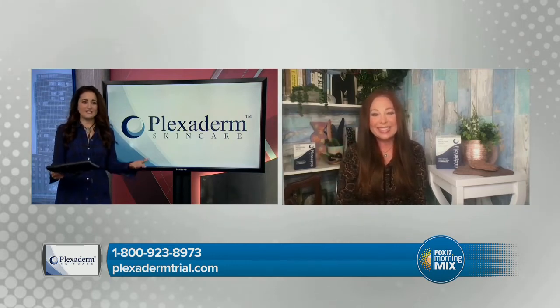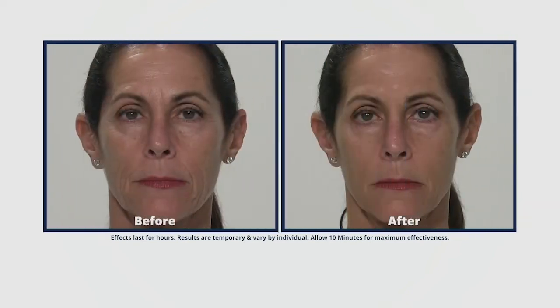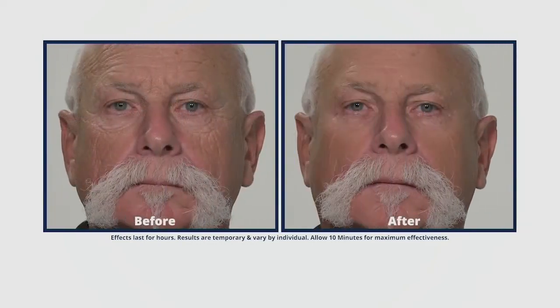Wonderful. Yeah, so just 10 minutes, and we've got some more before and after photos. So just talk to us a little bit about this and some of these people. We're talking about all different ages, all different skin types. Yeah, that's the exciting thing, right? It doesn't matter if you're young and you wake up with puffy eyes. If you're older like me and you have those lines and creases, it works on all types of skin.